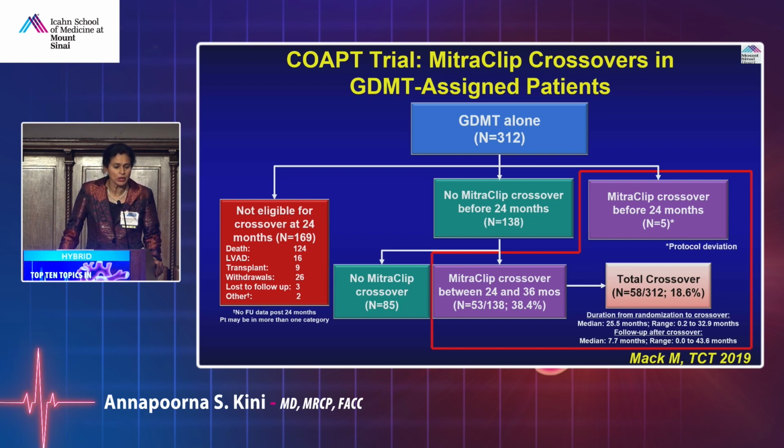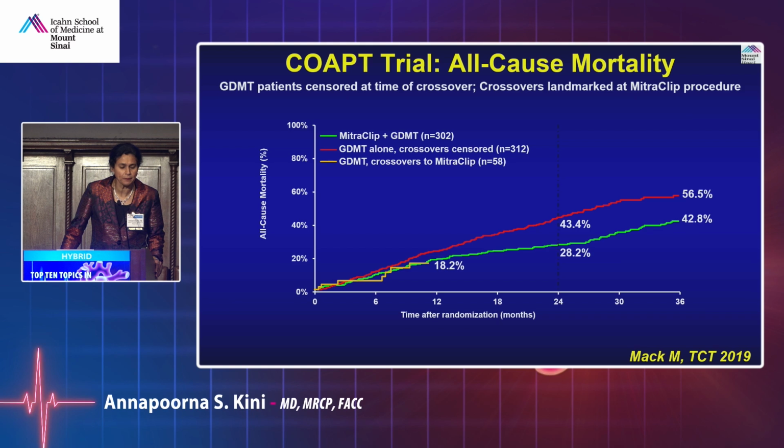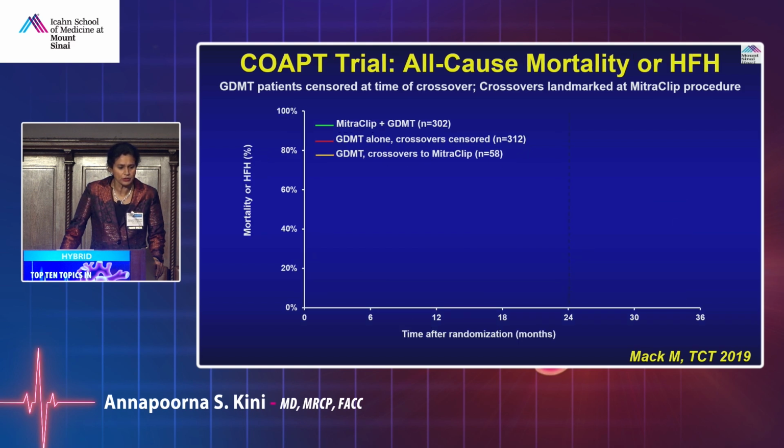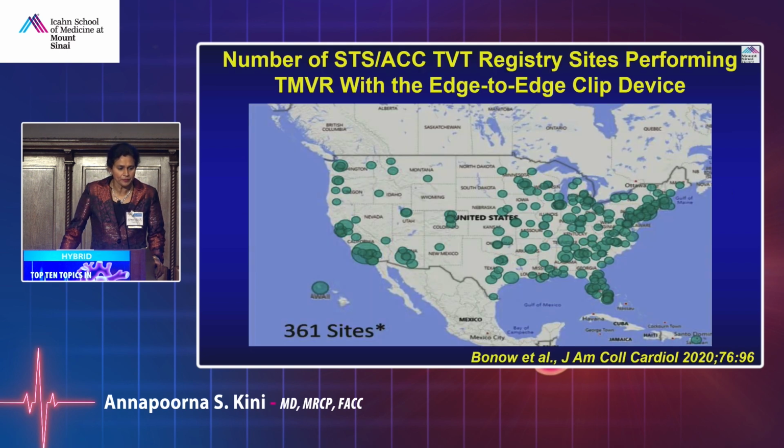Another analysis that came out from COAPT was presented at TCT 2019: what happened to the patients who were on medical therapy but crossed over and got the mitral clip. If you see here, all-cause mortality in patients who crossed over, which was the orange line, they did very well, like those who got the mitral clip, which was the blue line there. And this is all-cause mortality as well as heart failure, combined everything.